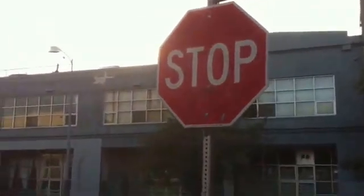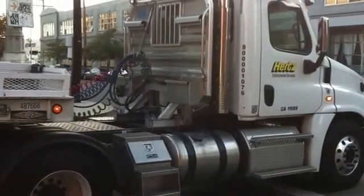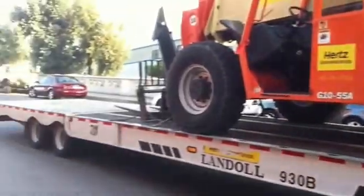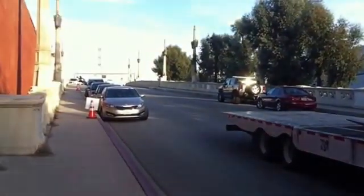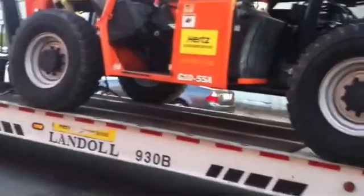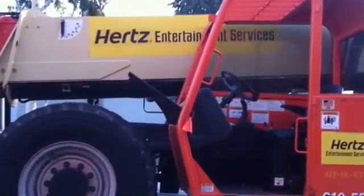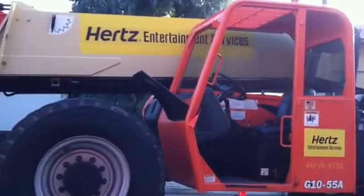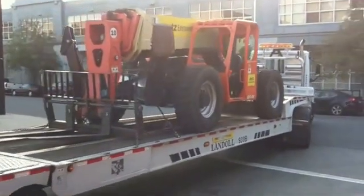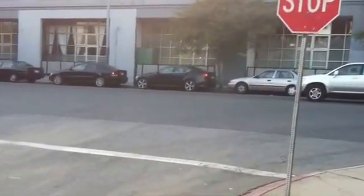Only the off-ramp has a stop sign. Many more big vehicles will be coming down this street. Because this is Hertz Entertainment Services. This isn't even for construction. This is to hold motion picture lighting. This is for business that's going on here right now. Again, at an intersection with only one stop sign and no crosswalks.